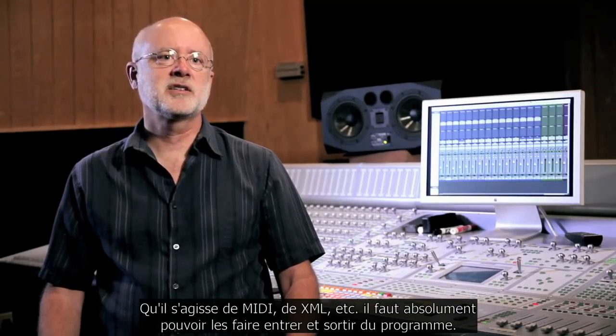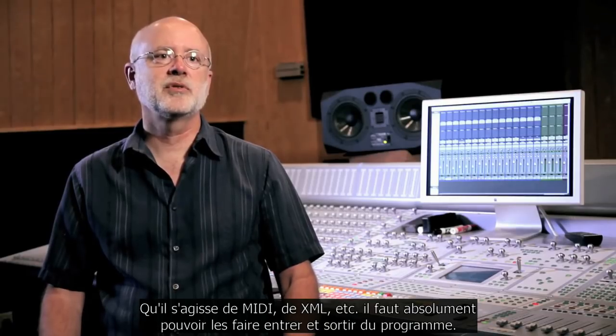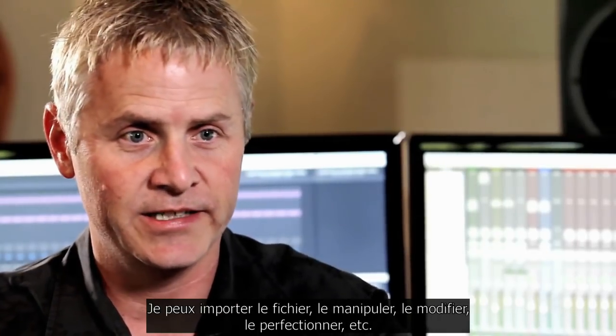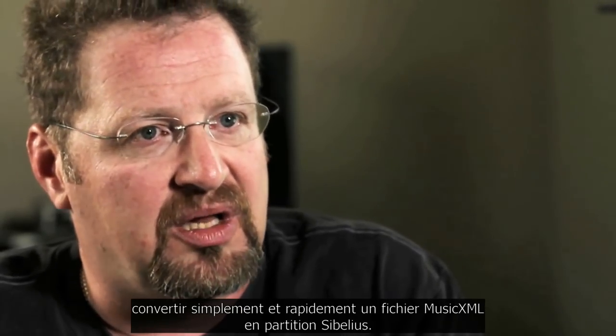Whether it's MIDI or it's XML or whatever it is, we need to be able to get stuff in and out of these programs. I just import it and then start cleaning it up and changing it and tweaking. Sibelius is really able to easily and quickly translate a MusicXML directly into a Sibelius score.